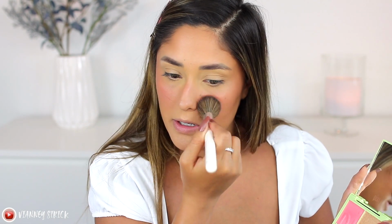So I'm gonna go ahead and skip on that. And I'm just going to use a little bit of the blush just to top it off. I know we already used blush, but I figured why not try these out? I look so dang sunburnt with how much blush I put on, but it'll be okay.